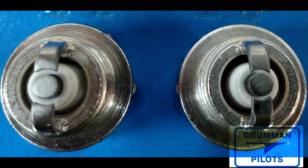And there's been some discussion on the Grumman Gang about magnetos and electronic ignitions, including the Surefly magnetos. And by the way, the gaps are different: the one on the left is a 36,000th and the one on the right is a 17,000th. So there is a difference in your plug gapping depending on what kind of ignition system you're using.